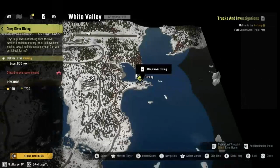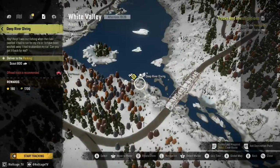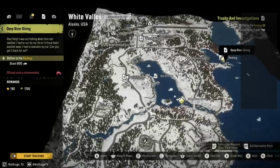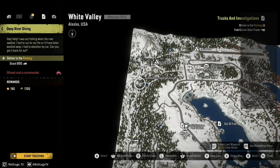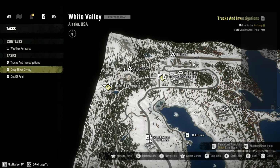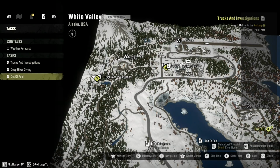Let's see, deep river diving. Tell me this isn't in the same spot. No, it's not in the same spot. Where does that need to get dropped off? Here. Oh no, that's a pickup there and a drop off there. Okay. Well, this vehicle is close to getting that vehicle. And it's dropping off right there. So I'm going to do that one first.